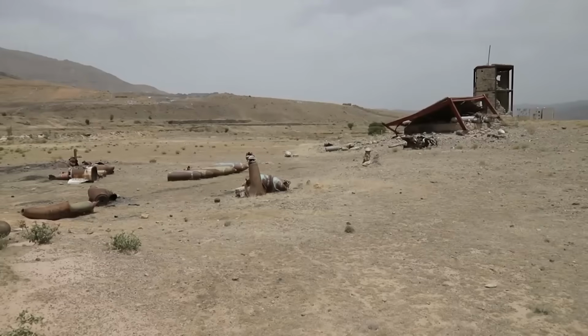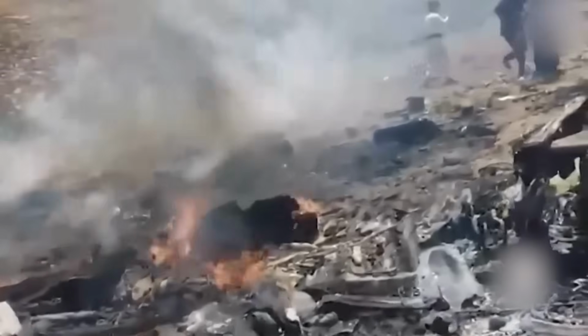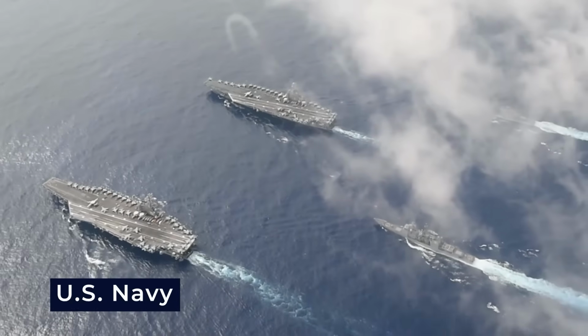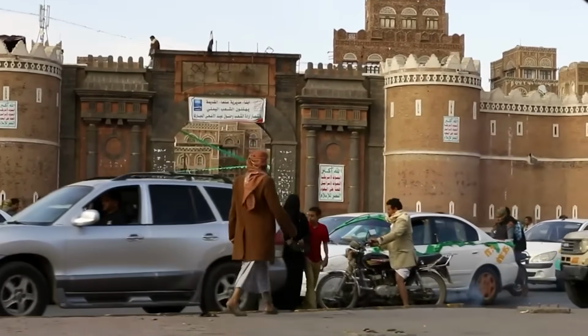By dawn, the launch sites lay in ruins. Craters pocked the sand where bunkers once stood, and scorched earth marked the paths of supply trucks. The U.S. Navy's message was unequivocal: challenge our ships, and we'll find you no matter where you hide. The operation didn't seek to punish civilians or spark a wider war.